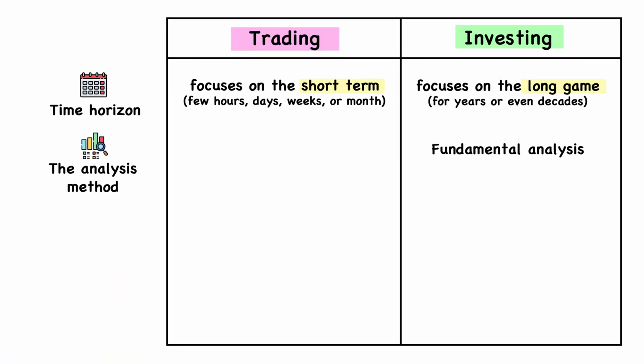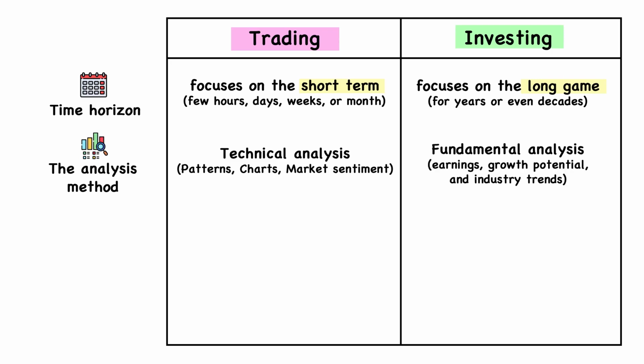The analysis method is another key difference. Traders rely mainly on technical analysis, focusing on price patterns, charts, and market sentiment to time their trades. Investors, however, base their decisions on fundamental analysis, looking at company earnings, growth potential, and industry trends to choose strong long-term investments.